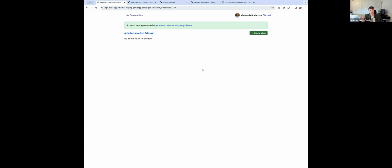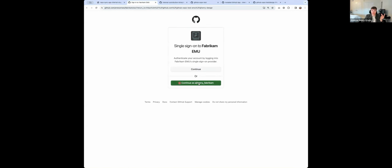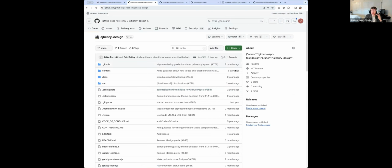Now, since I am in EMU mode, this went and created a new repository over at our EMU org, which is GitHub osmo test-emu. If we were to open this up, you would see that we do have limited access because of our enterprise management. And so here we have our entire repository cloned over into the organization where we do mirrors. Like I said before, if you were using a single organization, this would exist alongside the fork, just as another private repository. And so to save you all the trouble of seeing my messy desktop, I'm going to be making a contribution via the UI.